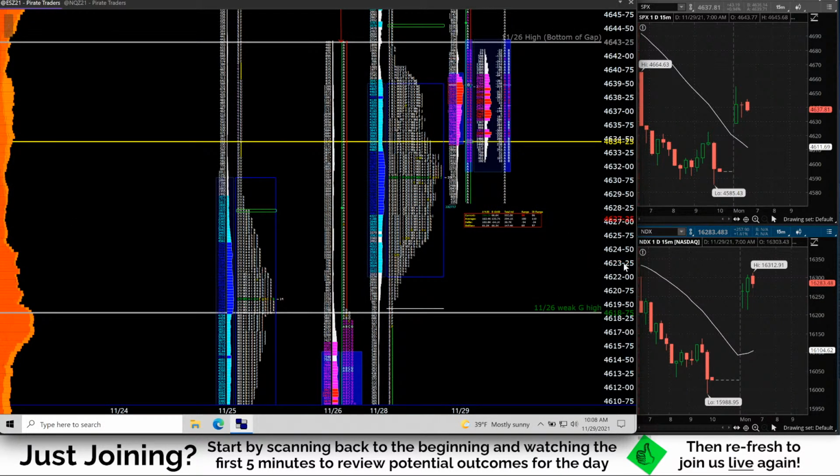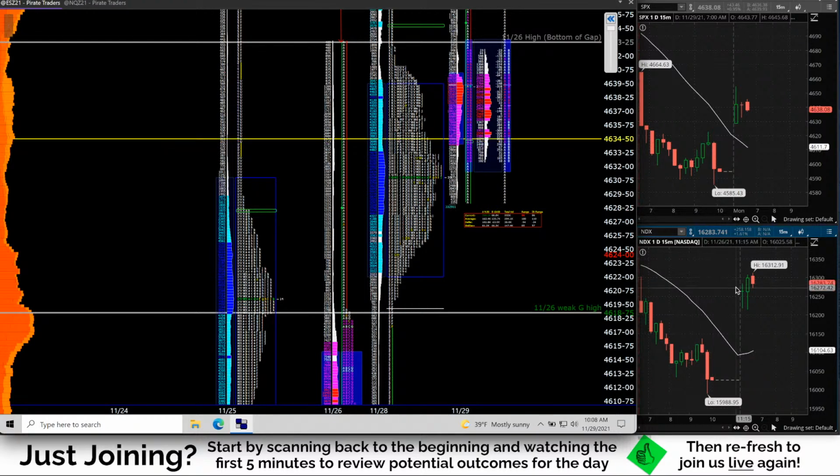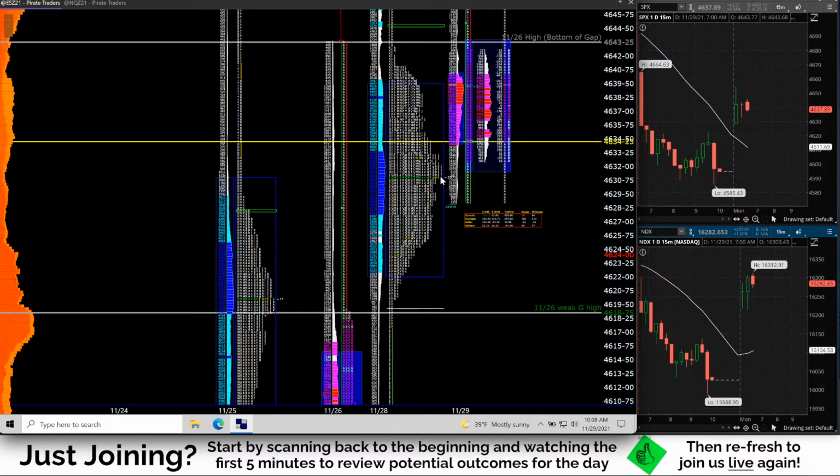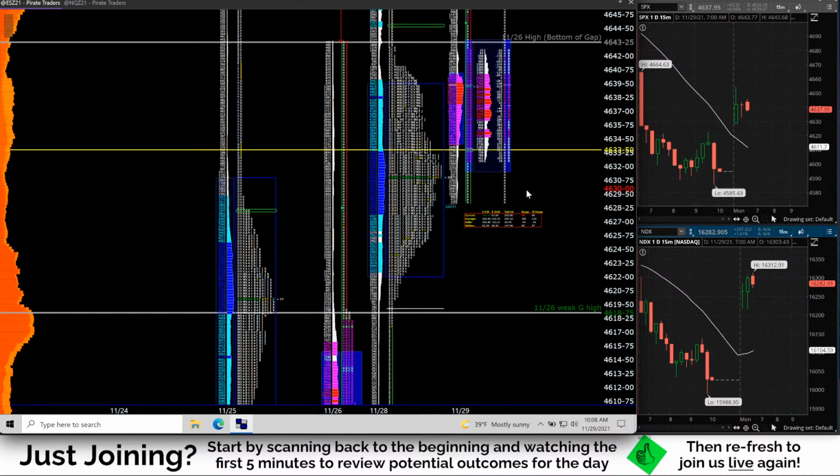All right, guys. Well, the internals are telling me this market needs to pull back. They're trying to buy this area up, but internals are trending down across the board. So I don't think they have enough buyers here. I think they're going to need to pull back.